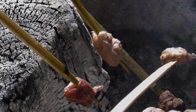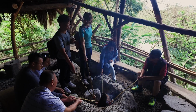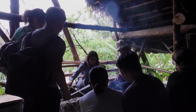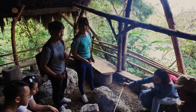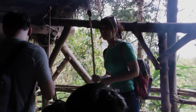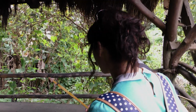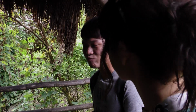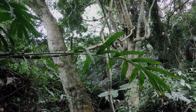From up here you can really hear loads of wildlife and nature, can't you? So it's kind of remind us we are actually in the forest. Yeah. Let me check. It's good. Does mine look good? I think these are done. Really good. Right, I'm going to try mine. It's good, right? It's good. Nice smoky flavour. Yeah, it's really nice.